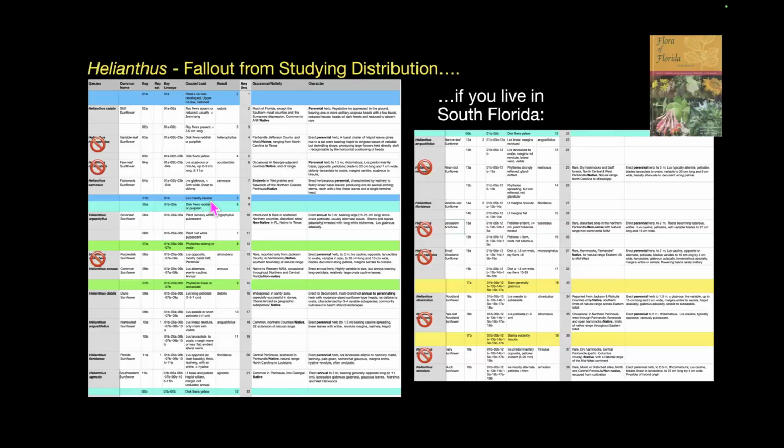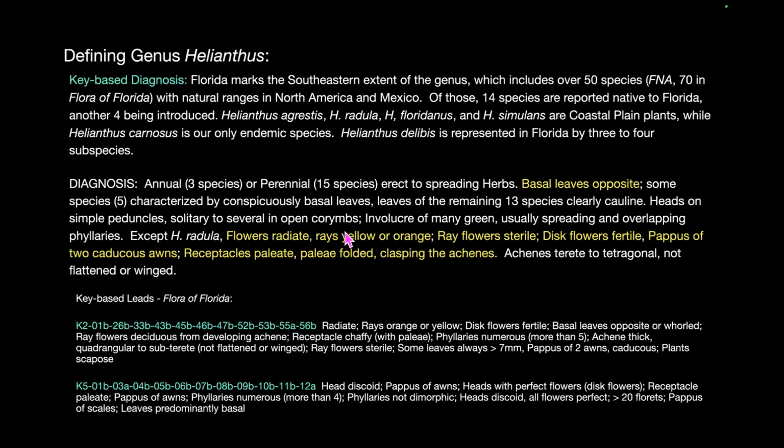Of the ones that have cauline leaves, you're not going to encounter these. So it changes the formula for you. If you know this distribution, if you're studying the key, you can simplify the key, make it a lot easier to interpret. By looking at the key characteristics, the ones that were down here, then I can define Helianthus differently. And I can look at the description in the key.